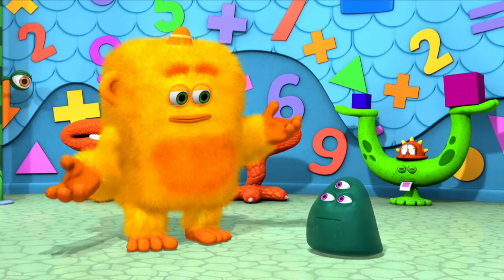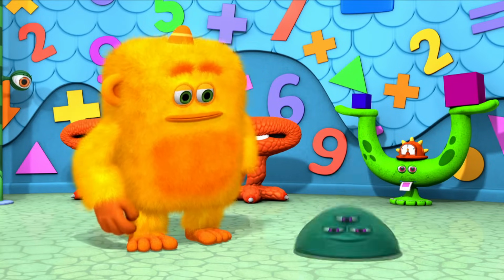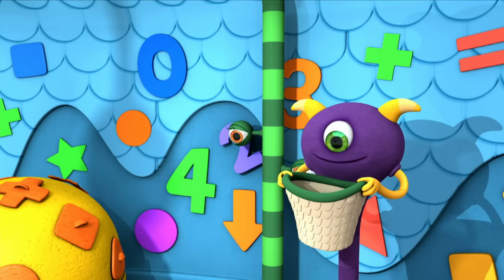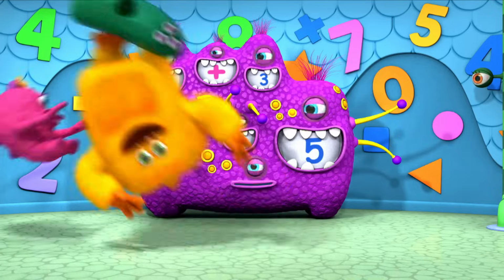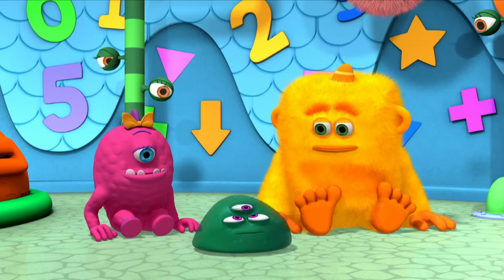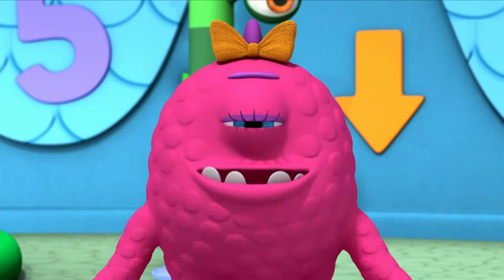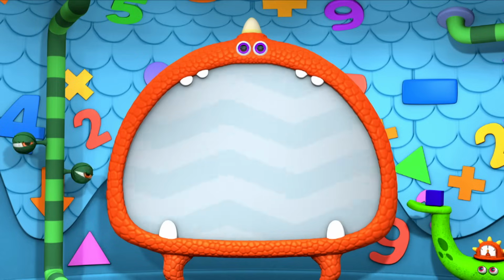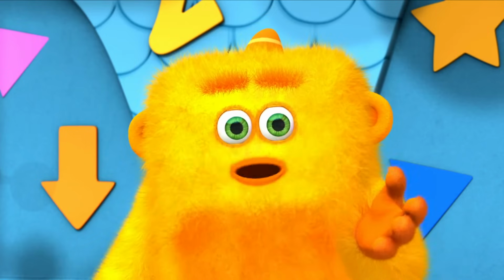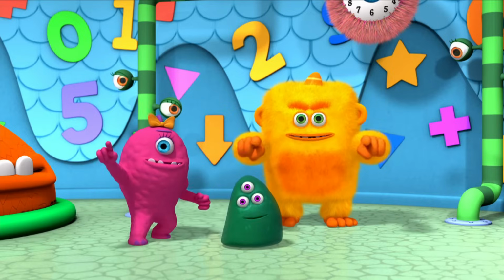Okay, Goo. What shapes can you make? Well, I'll show you, Max. Triangle, circle, square. What shape are you now, Goo? Squished. The scream screen always surprises Goo. The scream screen! Oh, somewhere in Monstrovia, there's a monster in need. And whenever a monster needs our care... The Monster Math Squad will be there!